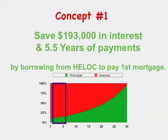You'll notice that as the years go by, as you move from left to right, more and more principal comes out of every payment than interest. But in the early years, it's largely interest. If you look at the area in the blue rectangle, that represents years 2 through 6.